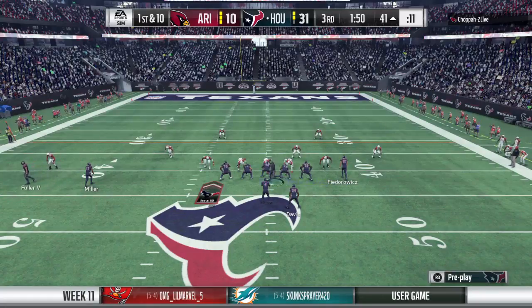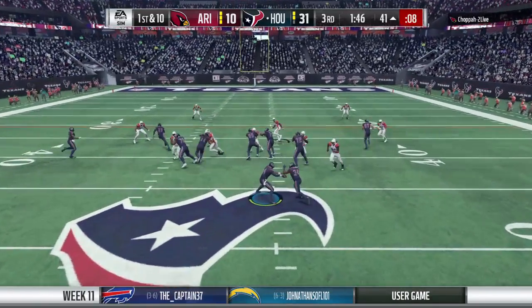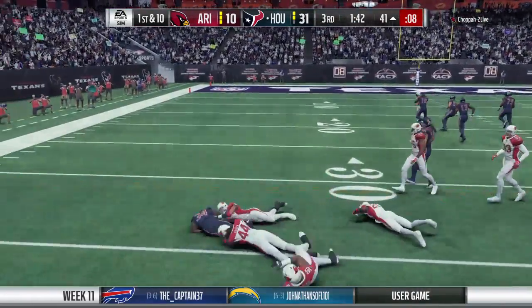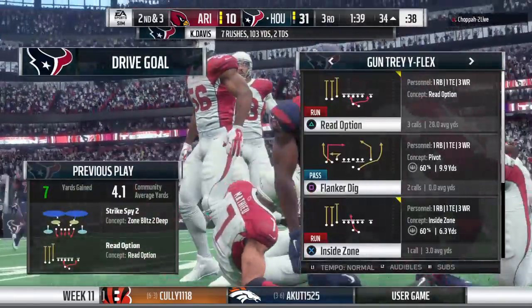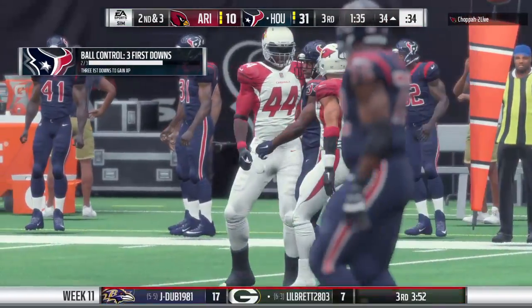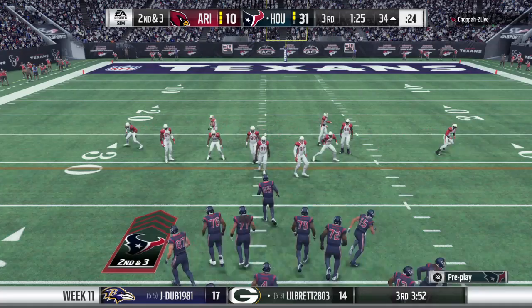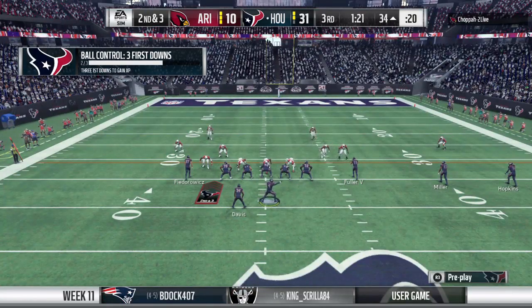And they'll send the slot in motion left. They'll run it now out of the gun. They find some open field here. And he'll bring this one inside the 35. It's a 7-yard carry to set them up with a 2nd and 3. Yeah, another good run there. He's been such a big part of their success here this afternoon. And that last carry puts him over 100 yards now for the day.